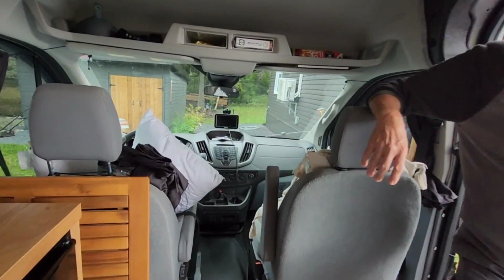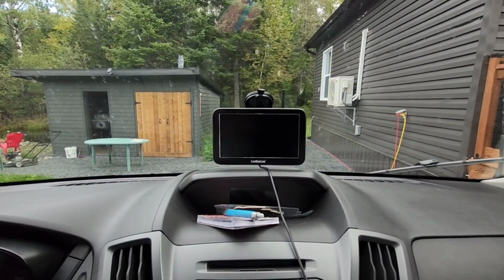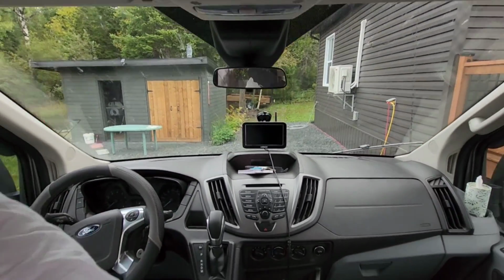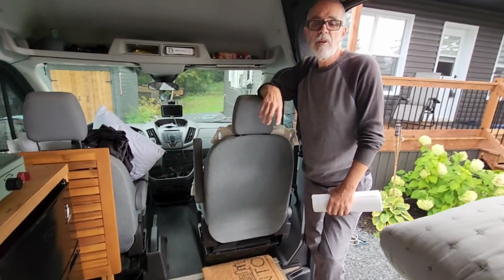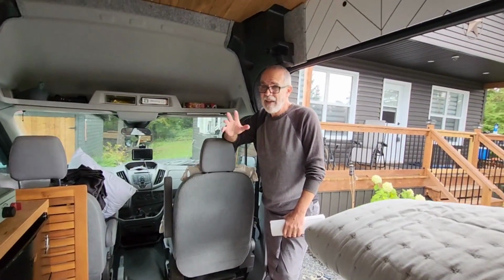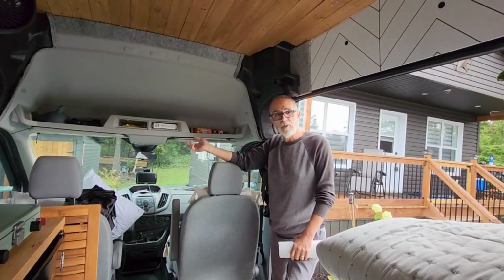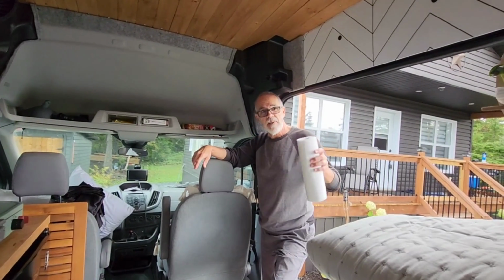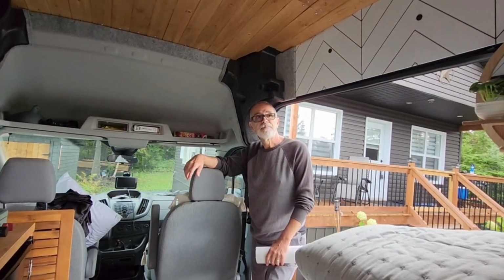Another thing that we got that we didn't talk about before was a reverse camera. So when we're reversing, backing up, we have a clear shot of everything. That's because the model year of the van didn't come with it, or we didn't pick it as an option. So we had it installed separately, but it's pretty good because it's wireless. We just plug it into the cigarette lighter and there's a little camera in the back attached to the license plate. It worked like a charm.